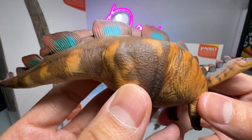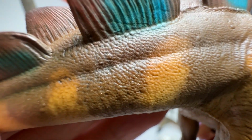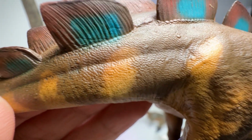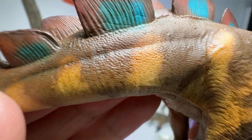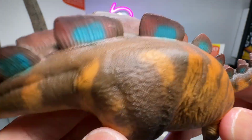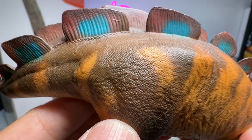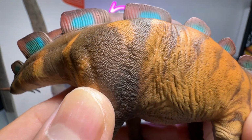So similarly, the entire body is very well detailed. You can see the scales are actually very tiny, and they are all of different shapes, and they are positioned in different directions, which is very well done. You can see some of the bumps are actually bigger than some of the rest, so it gives it a more realistic look and feel.